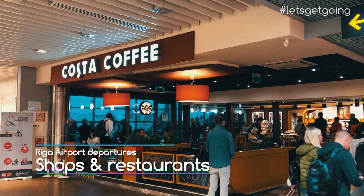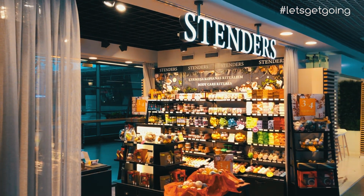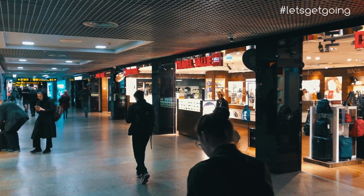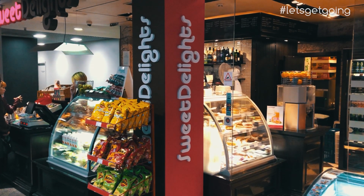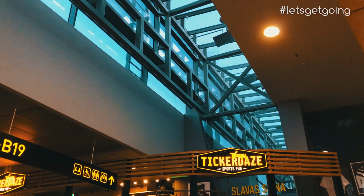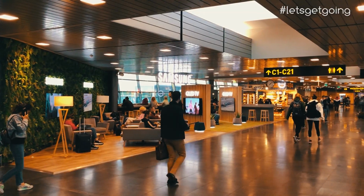Apart from a Costa Coffee and Victoria's Secret, there weren't many outlets that I was familiar with in the airport, but the duty-free and travel value stores stock many familiar brands, and you can purchase a number of Latvian souvenirs throughout the terminal. I didn't have time for shopping myself, but with plenty of seating and great views of the apron, I'd have no issue wasting a couple of hours here.